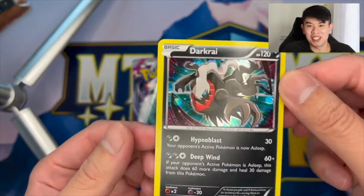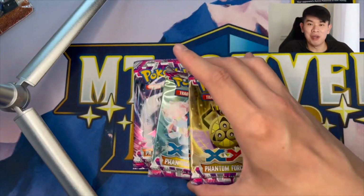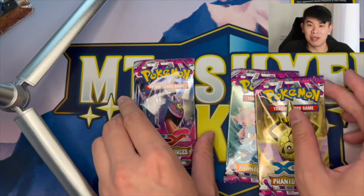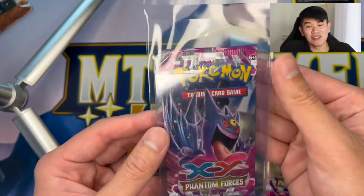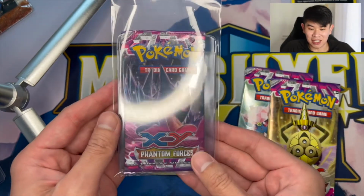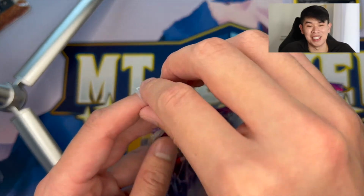Also, let's take a moment to look at this amazing Darkrai holo. Such an amazing, amazing card. Figured since we're opening up our 2 packs, I will send him the Gengar one because clearly that's the most sought after one. After all, Phantom Forces is focused on the Gengar, so here you go, King Jirachi. And we will open up the DNC and the Aegis Slash pack, so I am really, really excited for that as well.